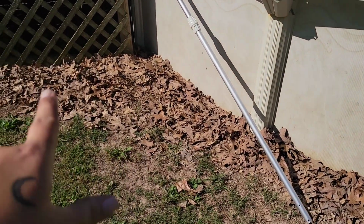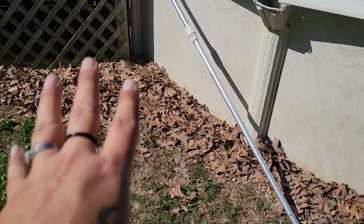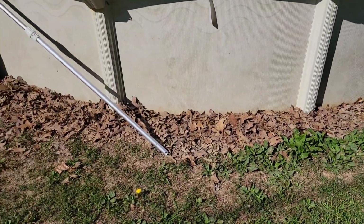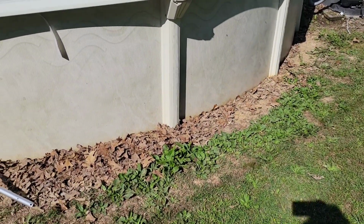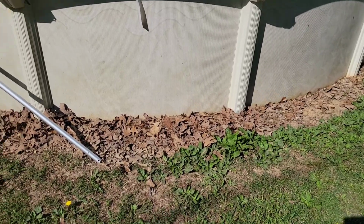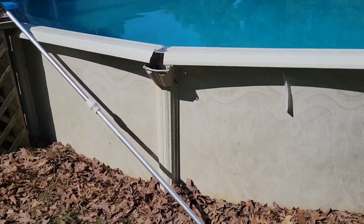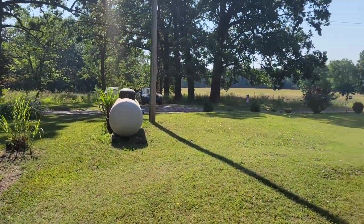Actually, what would be really cool is if I planted those elephant ears over here around the pool, kind of spread them out like that. Except, you know, we spray poison right here so we don't have to weed eat. That would be really pretty though because they get real big. Just loving how beautiful everything is.